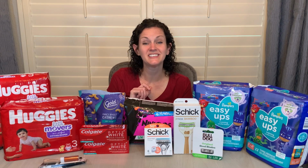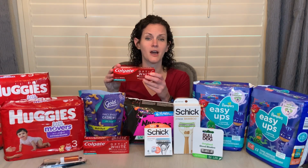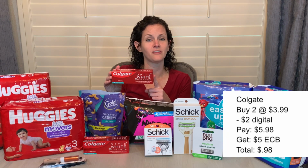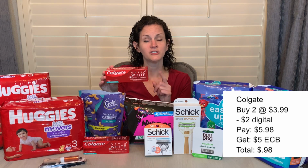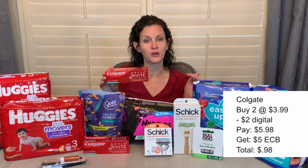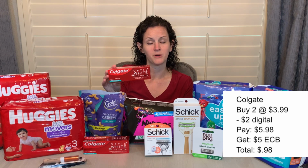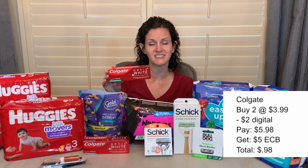Let me tell you about a deal that anyone can do this week at CVS. These Colgate Optic Whites are $3.99 each, but when you buy two, you get $5 in Extra Care Bucks back, and there is a $2 digital coupon. So you buy two, minus that $2 coupon, you'll pay $5.98. You'll get $5 in Extra Care Bucks back, making your final cost 98 cents or just 49 cents each.